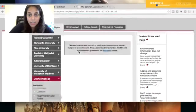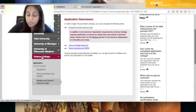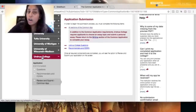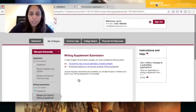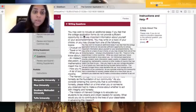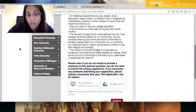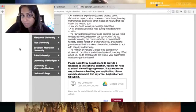That's it. Now, you could totally submit a beautifully designed resume as well. And you can still take some of your supplemental essays. So let's say you're applying to Harvard and you write about an unusual circumstance in your life that you dealt with that wasn't covered in the main topic. You could technically submit that to Yersinus College as well because you've taken the time to work so hard on that essay. Why not include it as well?